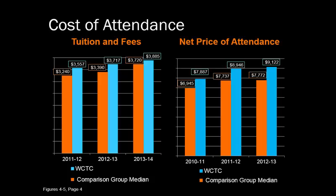That price of attendance is then going a step beyond tuition and fees and gets into how much does it cost to live in the place and how much does it cost to buy books and to drive back and forth and those kinds of things. And here again, I think it was 17% of the gap here between ourselves and our comparison group. But we've both been kind of growing at sort of a steady rate.